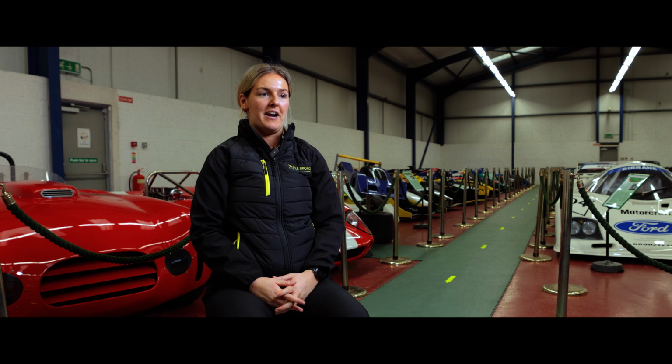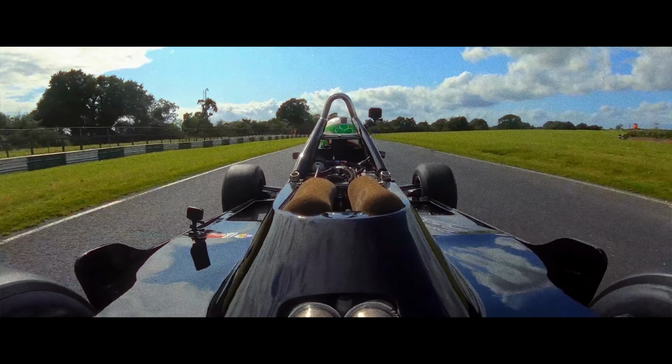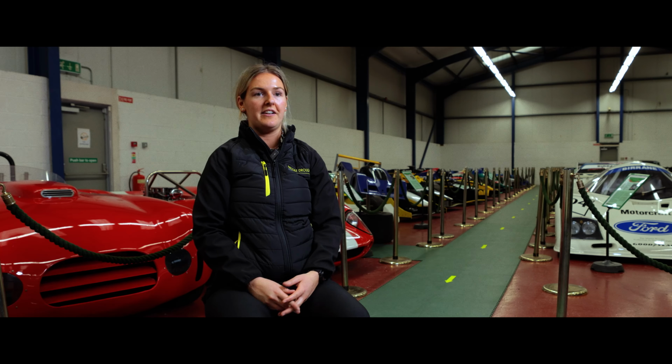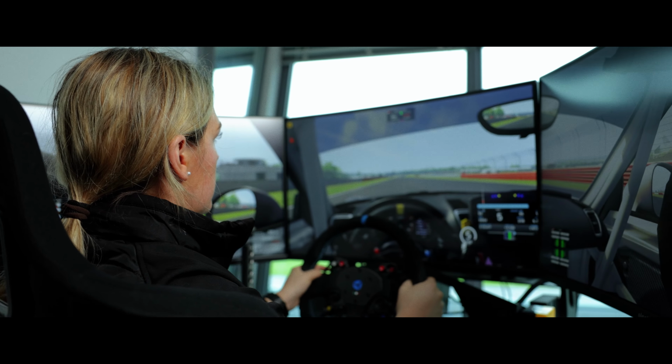My weekends are very, very busy leading up to a race weekend, and more often than not I might not get to test. So it's very important for me to be able to get ahead of my competitors, and I use the Simucube 2 Pro to change the layouts of the track, the tyre pressures, the fuel levels, to try to get the best strategy possible before my race weekend.